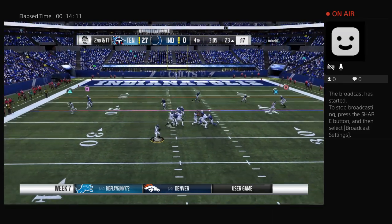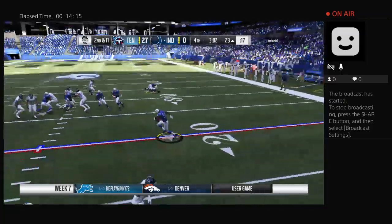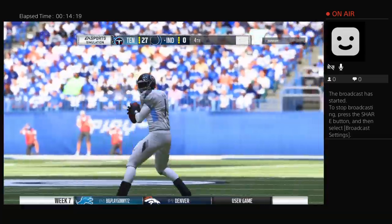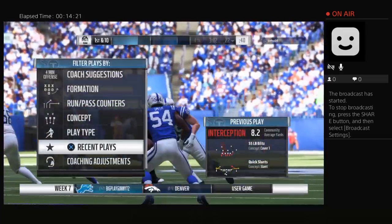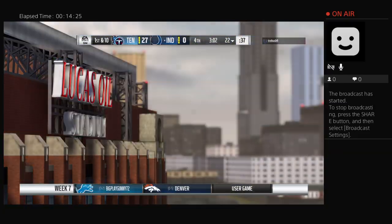They'll try to throw it here. Vick. Into a double team, and it's intercepted. Picked off at the 20. Oh, and I saw the pressure coming at him. That just looked problematic. Hit him as he threw it, and the interception ensued.